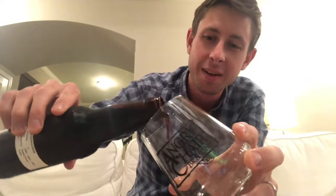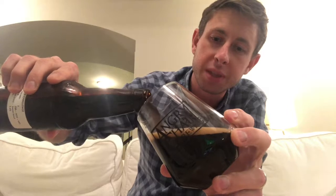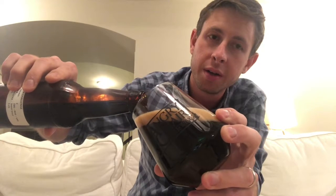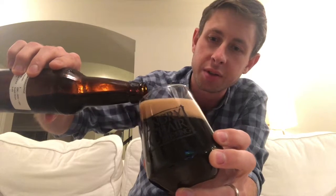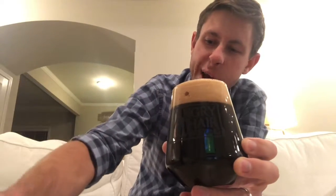Sounded well carbonated. Filled pretty high, close to the brim. Depending on how sweet it is, I felt like Angry Chair glass was appropriate. Looks like the carbonation is decently high. I'm backing off on my pour here. Started it a little strong, but so there we go. I'm going to leave it at that.